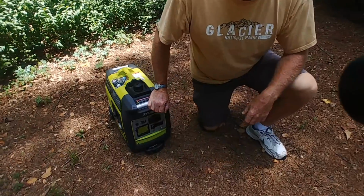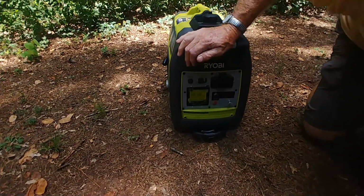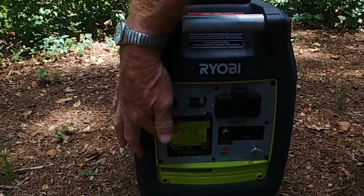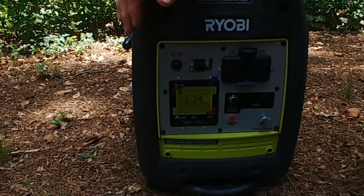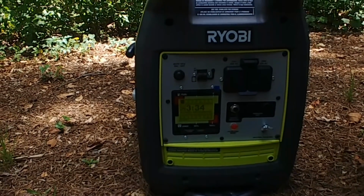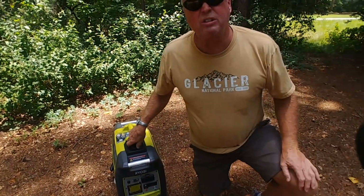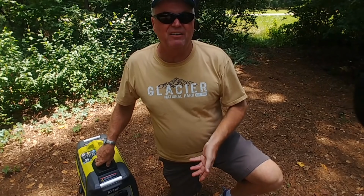It doesn't use much gas. I have about 7 ounces of gas in it right now. At the idle mode, it's got a run time of 3 hours and 34 minutes. And if the tank takes about a gallon to fill it, it'll last for 18 hours, easy. Wow. Usually we use it when we're out dry camping. It'll run on until late at night while we're watching TV, and I won't have to fill it till the next evening. She'll get up, run her Instant Pot, cook a roast, and it does all that just fine.